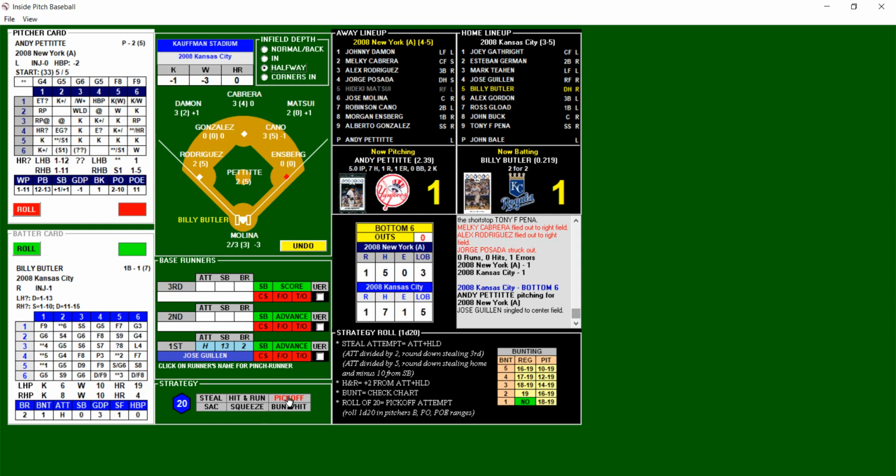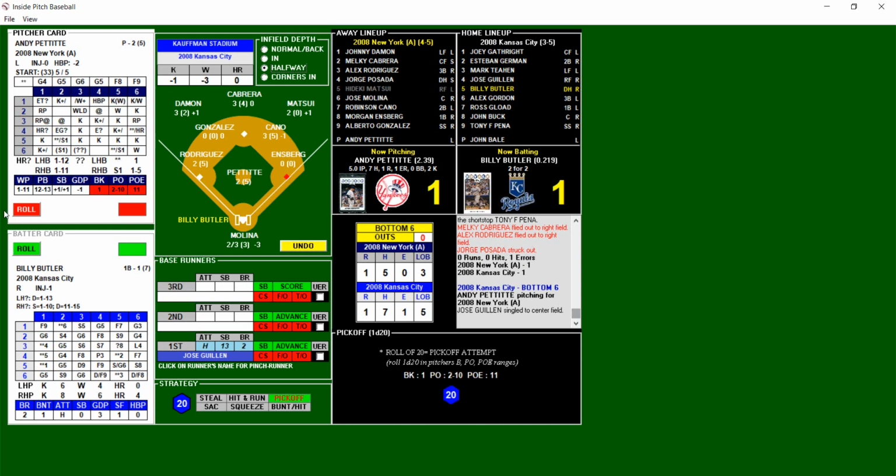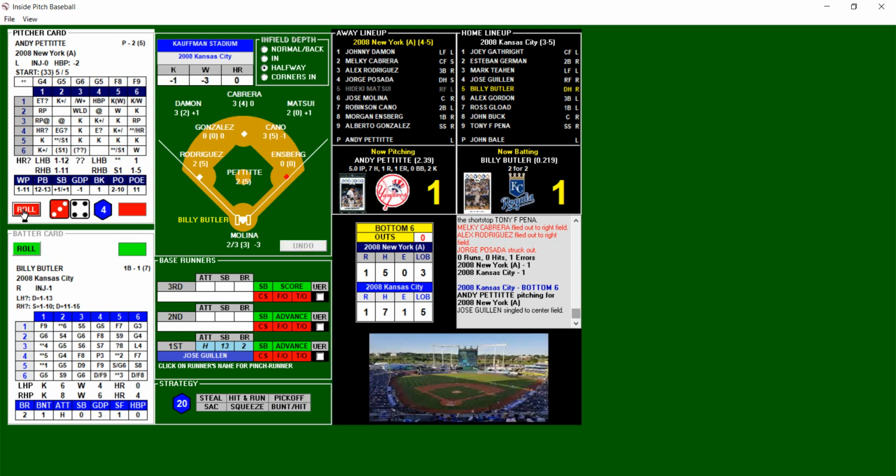All right, pickoff attempt here for Andy. He balks on a 1, pickoff on a 2 through 10, and 11 is going to be a pickoff error, 20 too high. Nothing there. Billy Butler up. He's 2 for 2, 5-1. That's going to be a strike. 5, the 9 is too high.